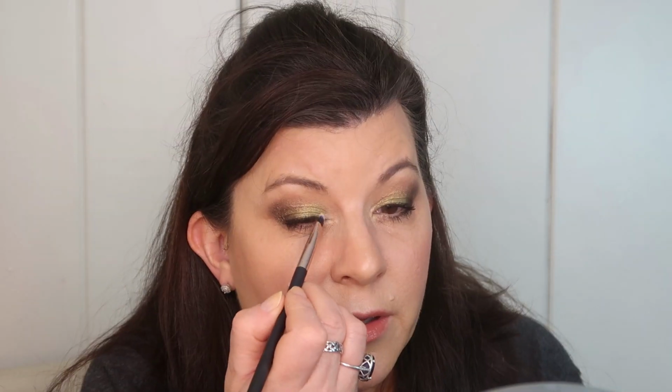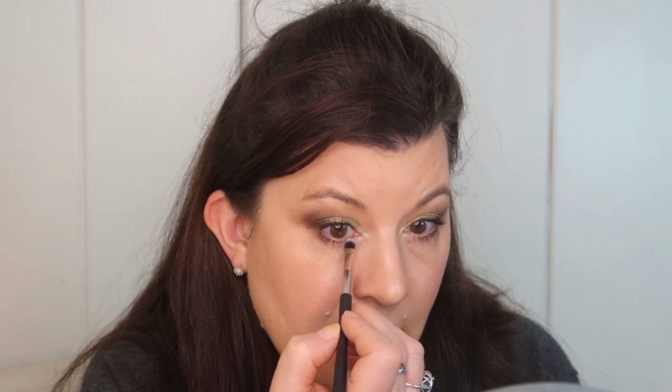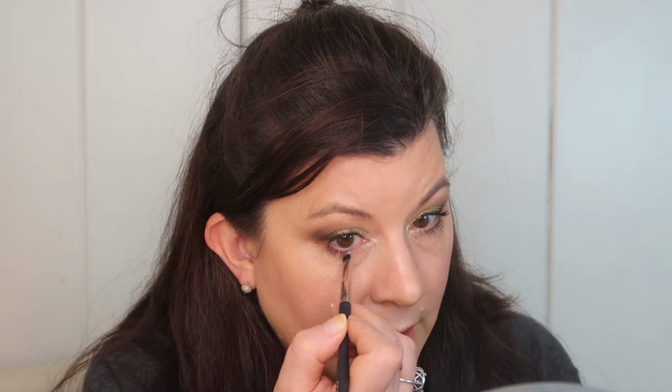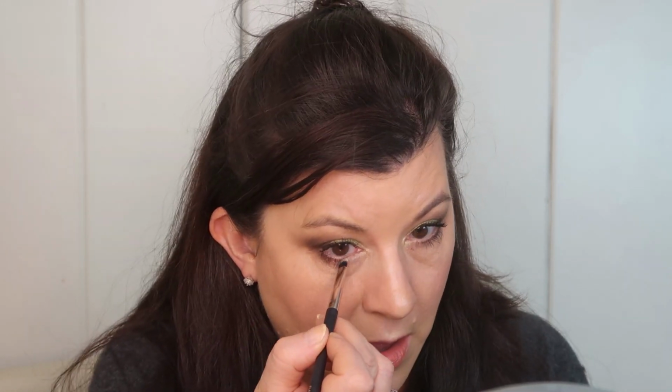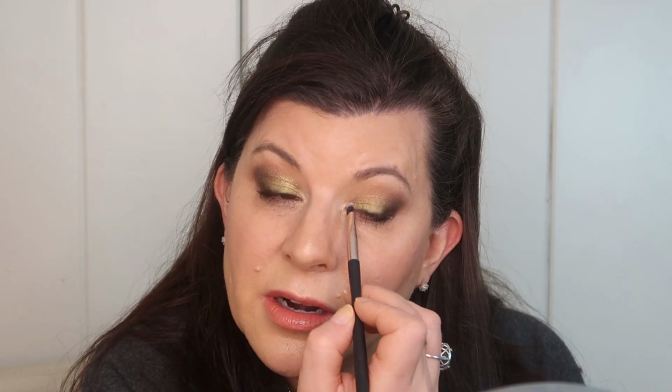Actually, you know what? I am. I'm going to take the highlighter in here, put a little bit more in the center right next to that tear duct. Then I'm going to drag a little bit down below and kind of meet up with that darker shade that I buffed in. Kind of bring a little bit more light to the center of my eyes.